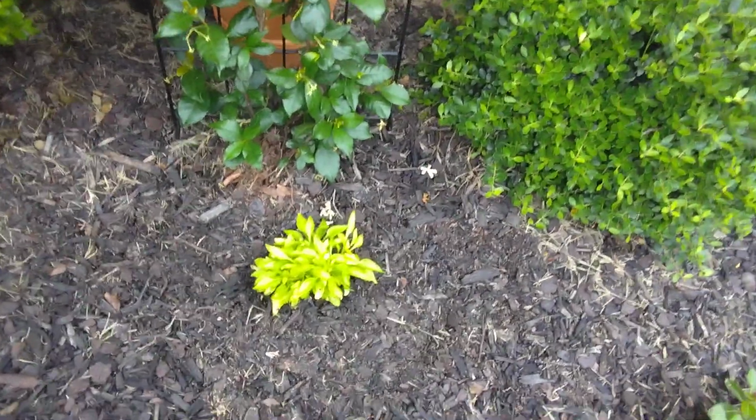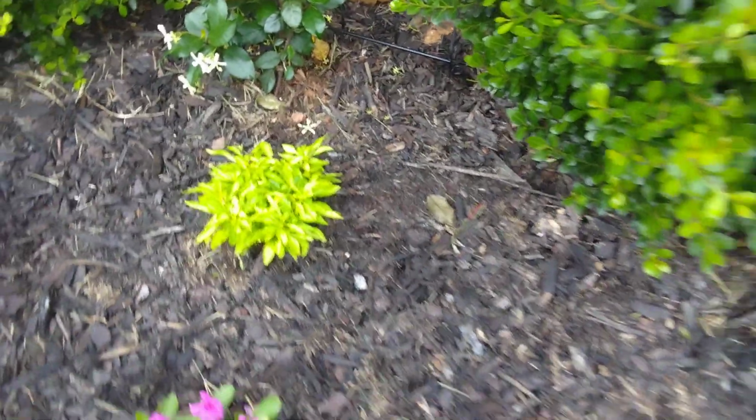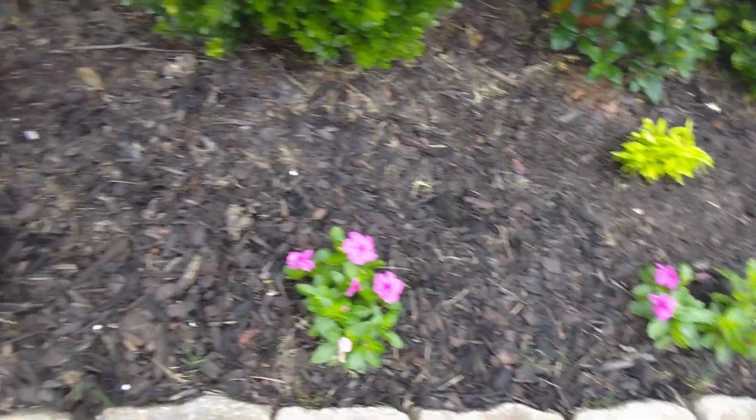I did put the Joseph's coat in the ground. One here, and all the lilac flowers are doing very well.